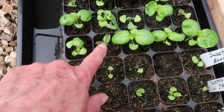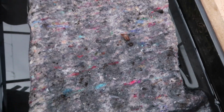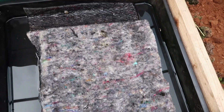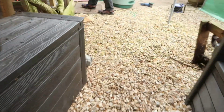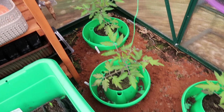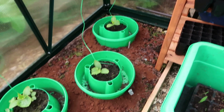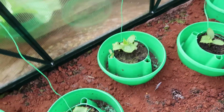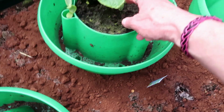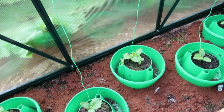Something's been in here nibbling away at my basil, and as I move the tray, there's the culprit there. And another one. I'm gonna have to rehome them. Everything else seems happy enough in here. Sweet corn's doing all right. Tomatoes have grown. They could do with a bit of water, which I'm going to do immediately. Cucumbers look all right. Oh, what have we here? I don't know what these seedlings are. More cucumbers, probably.